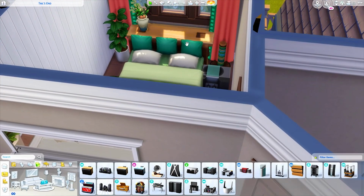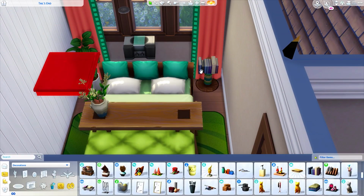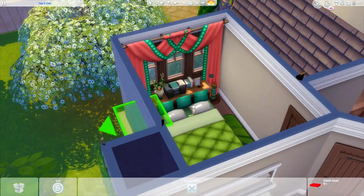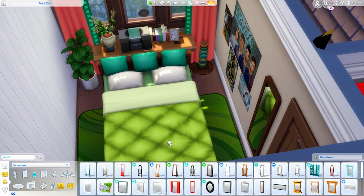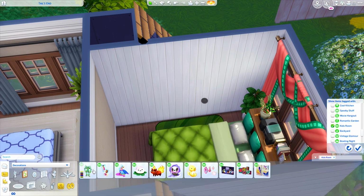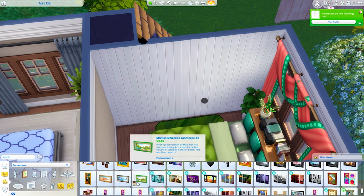There's a couple of plants, and then we're adding this little stereo up here and a couple of books and things like that. It's not too crazy complicated, but it just looks so cute and personalized, and I would have loved this room. And then I thought those posters worked perfectly with this room. Maybe I could have added a guitar in here. That would have been nice. I could see this being a teen that likes to write their own music, maybe wants to be a singer someday.